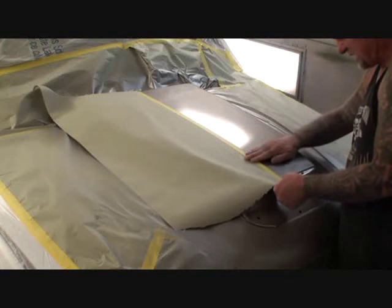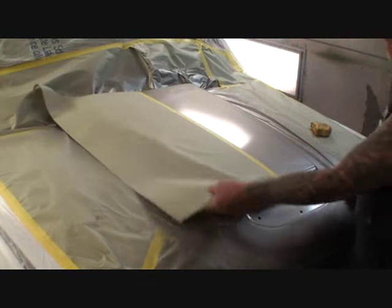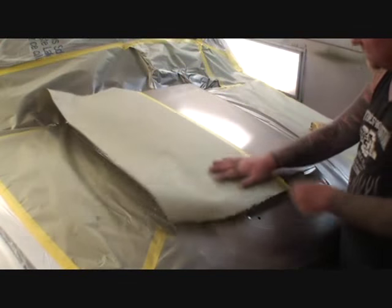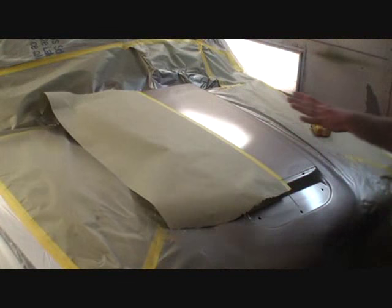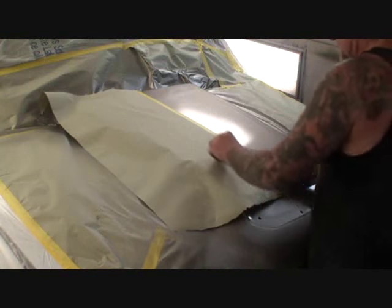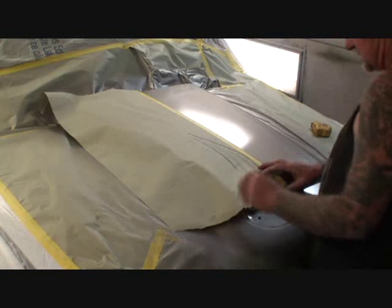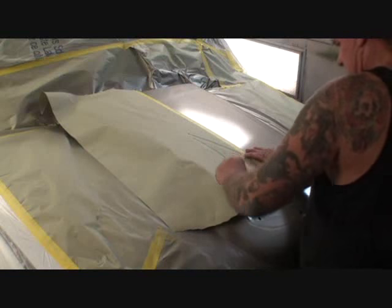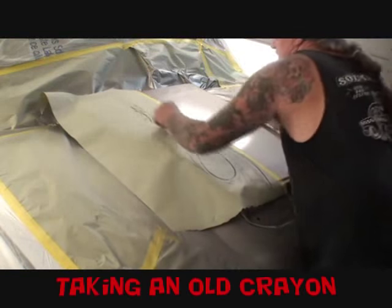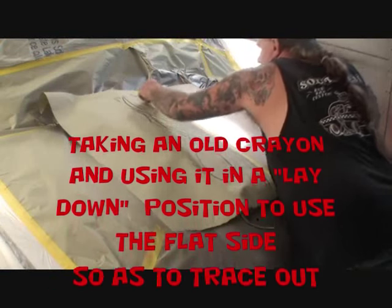Very, very thick, and it sucks. So, there's another thing. Hopefully that's going to fit in there. We'll make it work. Okay, so once you do that, we're going to take our crayon. This is a black crayon. And I am going to make my line. I'm tracing them out. You can see what I'm doing here. I'm going over it with my crayon, and it's giving me the pattern that I want.